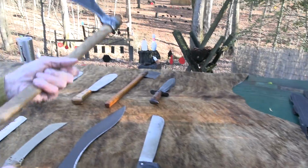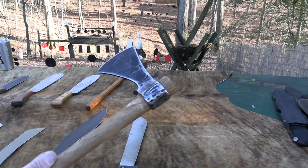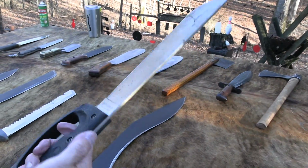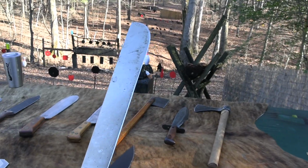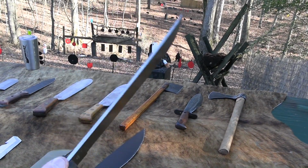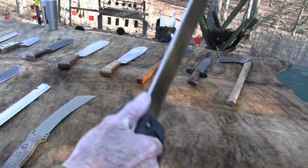And occasionally a throwing axe, I'll carry that, maybe throw it in the rotten trees and then also cut with it. All right. And then down here, this one I picked up one time at Gander Mountain, which no longer exists, right? Made in China. Yeah, I don't know. I found that one.